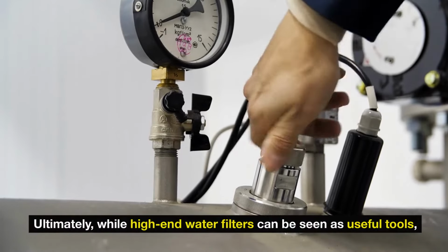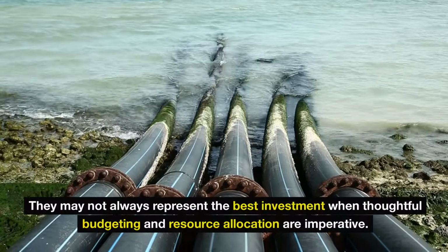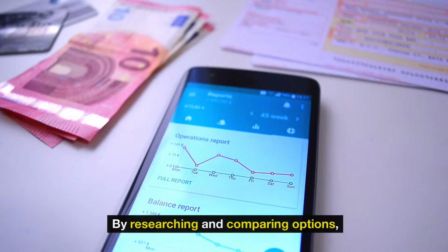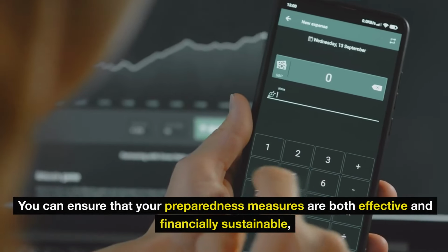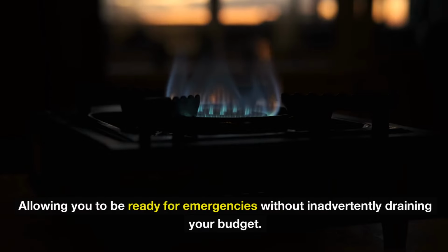Ultimately, while high-end water filters can be seen as useful tools, they may not always represent the best investment when thoughtful budgeting and resource allocation are imperative. By researching and comparing options, you can ensure that your preparedness measures are both effective and financially sustainable, allowing you to be ready for emergencies without inadvertently draining your budget.